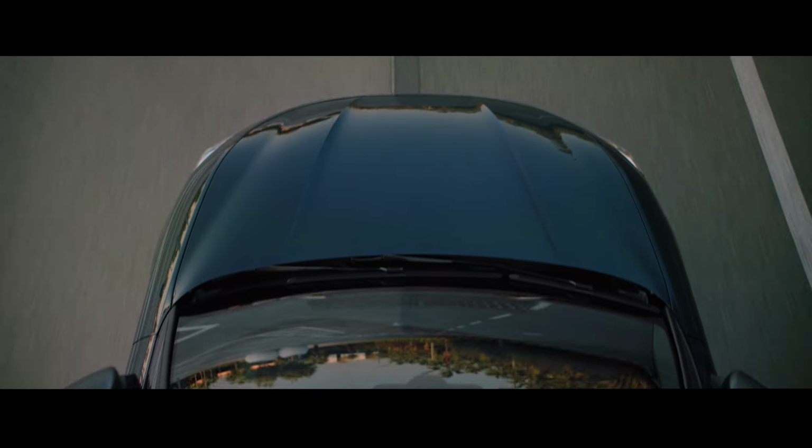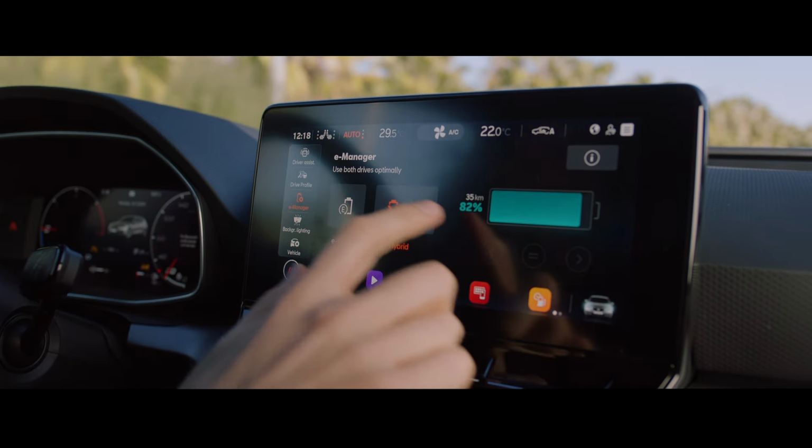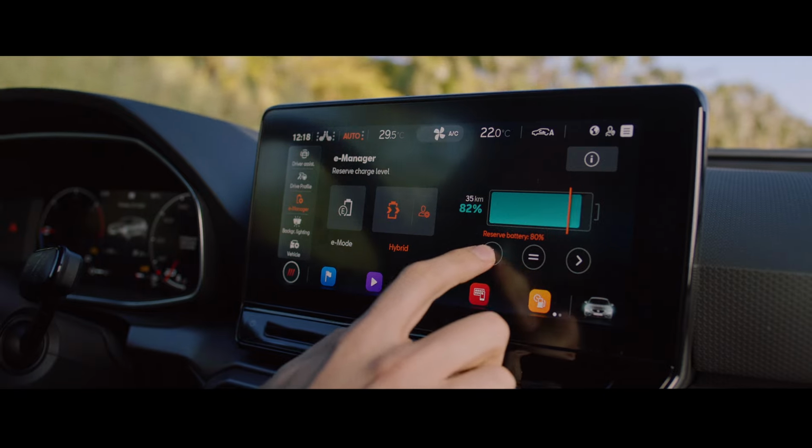And when you want to get out of the city, it's easy. Just switch mode and use both engines for a total range of around 800 kilometers. Yep, 800 kilometers.